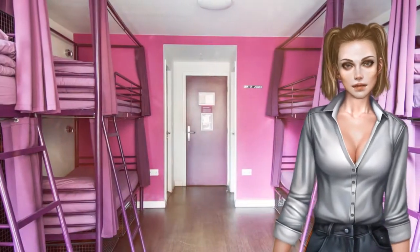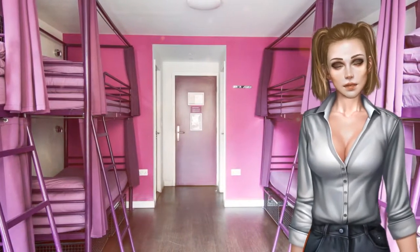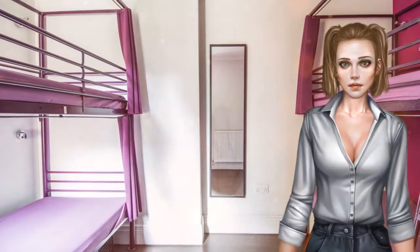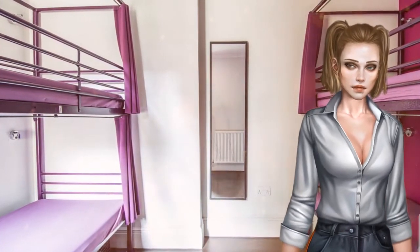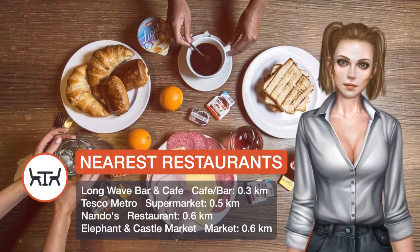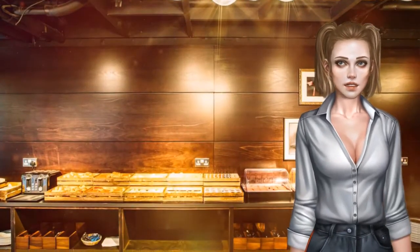A laundry room, free luggage storage and a library area are also available to guests. Bedrooms have lockers to safely store luggage and most rooms feature private bathroom facilities. Private rooms come with a 40-inch LCD TV and tea, coffee-making facilities.